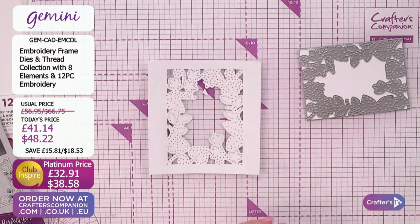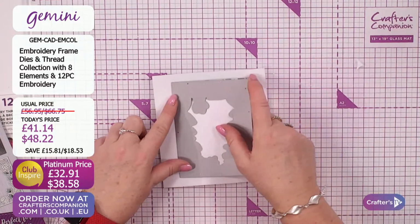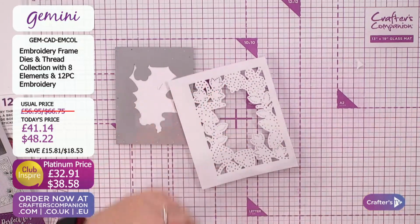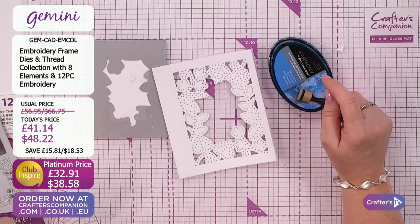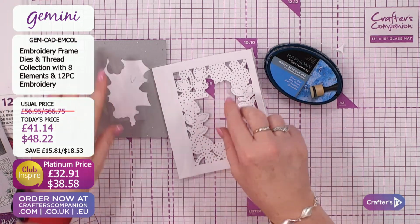Once you've done that, then what I would recommend is to be creative around the actual die. So turn these pieces over. Now the one at home, I had my polar blue, from one of Sarah's signature collections, but we haven't got that in the studio. So I'm just going to use the ocean blue to show you how to do that.